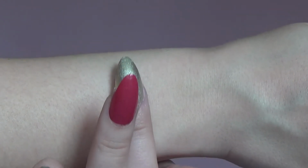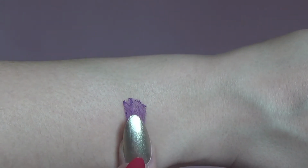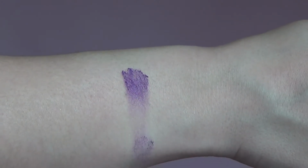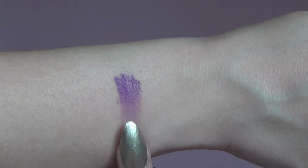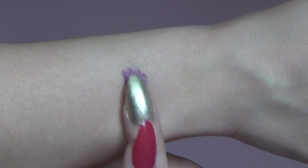So the first color in this palette is a purple color. I wouldn't say it's completely matte. I feel like from far away it kind of looks like a matte shade, but up close you can definitely see a few shimmers in it, and it is a nice purple shade, and it is in the color Cha Cha.